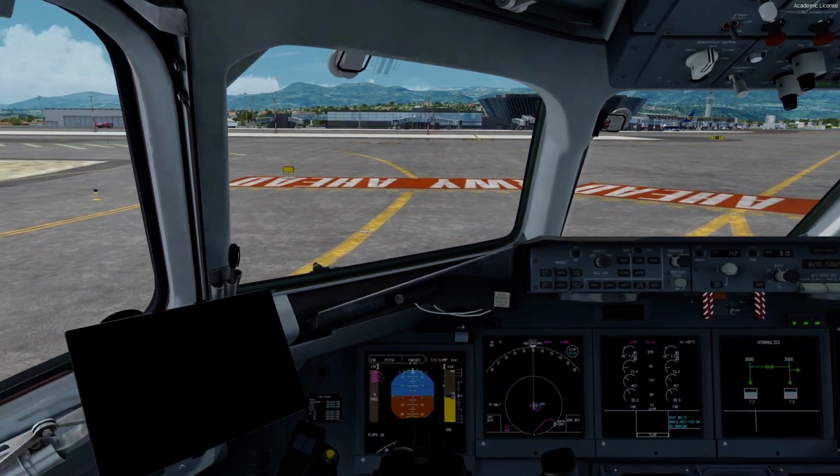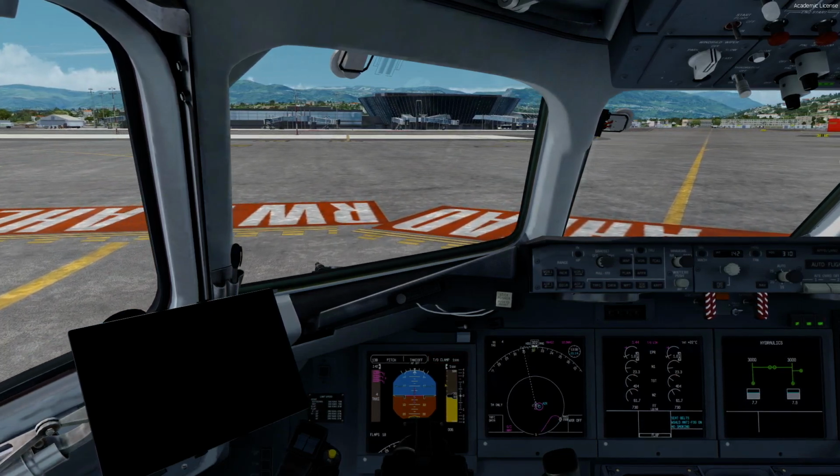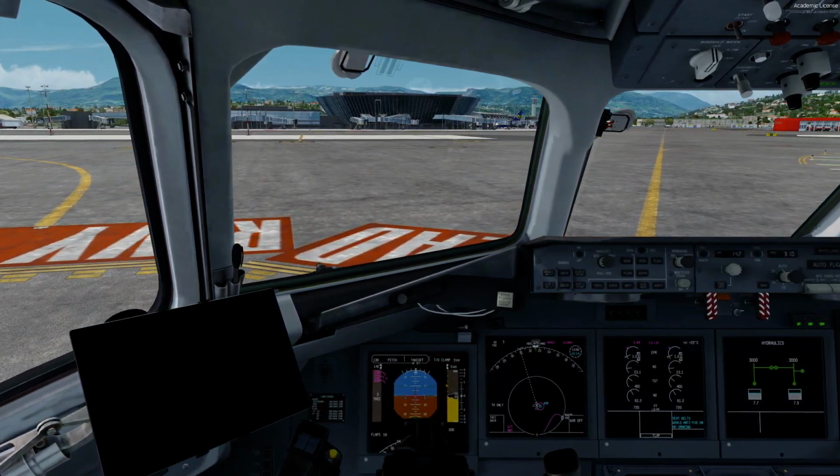Vacated, Voleta 46 Delta. Gate 50 Charlie. 50 Charlie, Voleta 46 Delta.